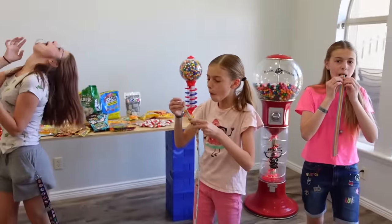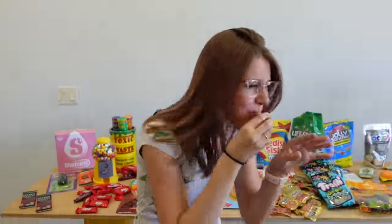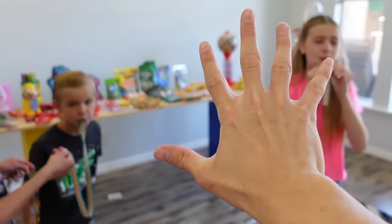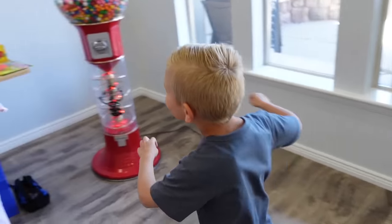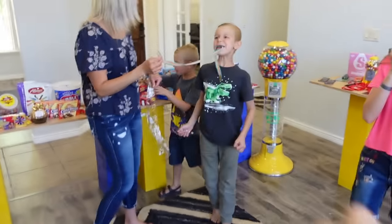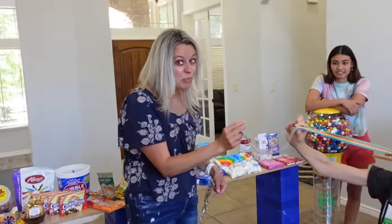So close. Second place gets five pieces of candy. You're so close. You can pass her. She's going to the garbage can. Second place gets five pieces of candy. And because you got it right, you get five pieces of candy as well. Go start picking. Oh, hurry. Third place gets three pieces of candy. Right over there. Oh, Mom's helping.